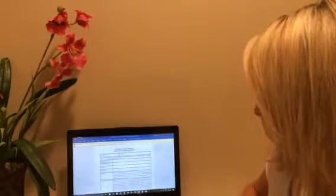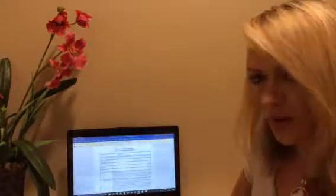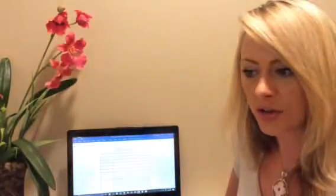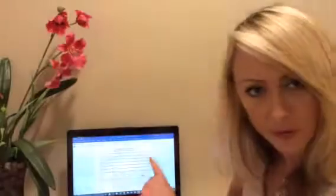Manding by words or signs. The objective: when the teacher holds a preferred item out of reach and says, "What do you want?" the student will state the name of the item. Okay? So you can see why this is an integral program. If this child doesn't have the ability to request an item when he sees it, most likely you're having other behavioral problems where he's screaming or hitting or kicking or crying in order to gain access to items because he doesn't have a functional means to communicate.